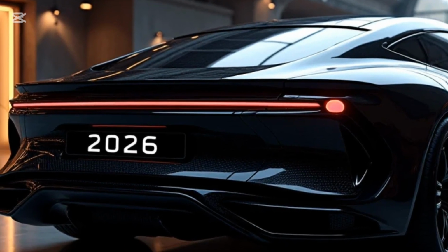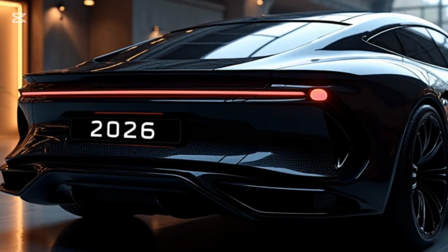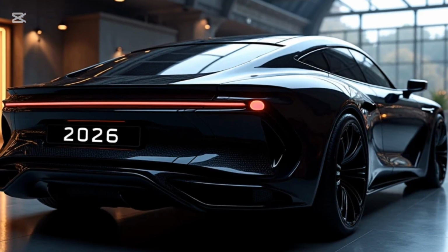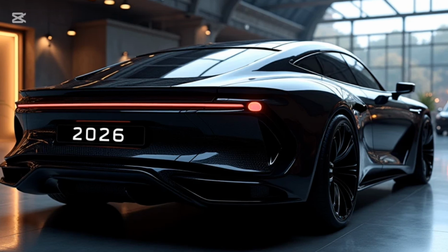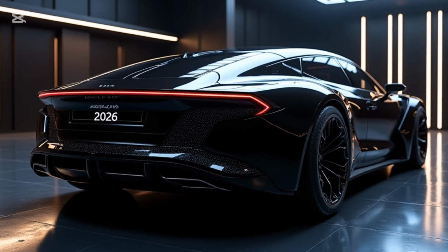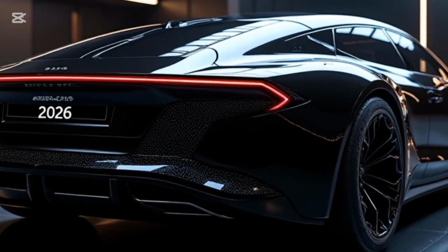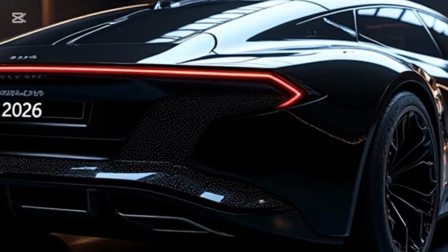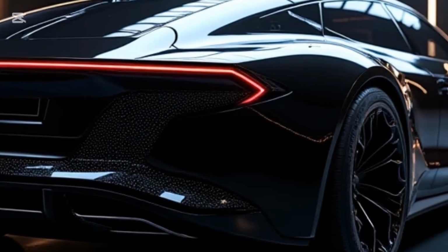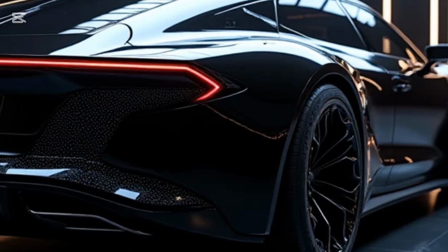Let's talk pricing, because this is where things get really interesting. Buick has priced the Wildcat EV sedan to compete aggressively. The base model is expected to start at around $58,000, which puts it just under the base Tesla Model S and close to the BMW i5 eDrive 40. That version will still include a solid amount of tech, a single-motor rear-wheel drive setup, and around 300 miles of range.